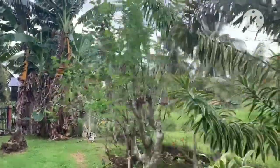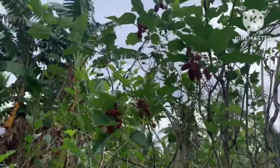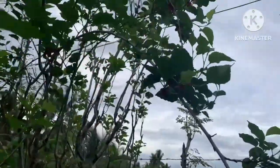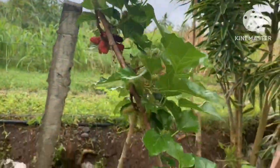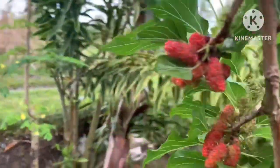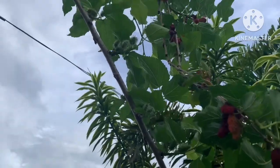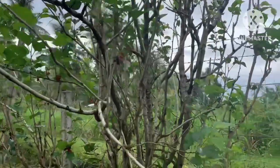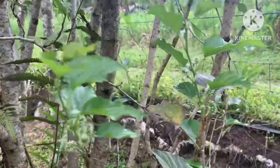I'm looking for a branch that I can give to Meli for more milk production. Look at this. Who loves mulberries? Okay, come to the farm. These guys. Look at this. It's just so much. So much. Even the smallest branch has fruits.